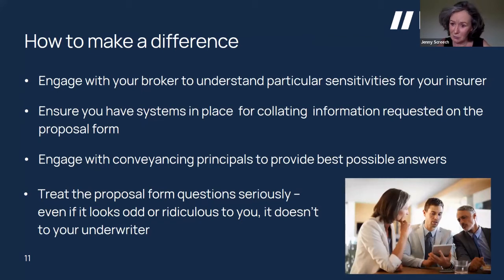First of all, engage with your broker to understand the particular sensitivities for your insurer. For example, some of them might be more focused on the buyer-funded development issue, whereas others perhaps more focused on multiple transactions in a single development, or mortgage fraud training. So engage with your broker to find what the hot topics are at the moment, because they do change from renewal to renewal as well.